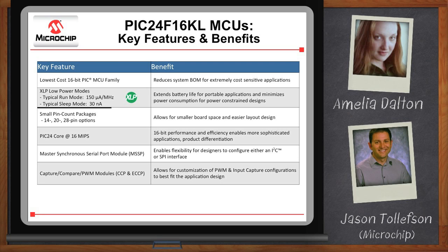The next part talks about our XLP low power mode. So with sleep mode, we're down to 30 nanoamps, and our run mode current is 150 microamps per megahertz, so very low current. This is going to extend your battery life in the applications that we opened with, sort of the medical, metering, those type of things. Anything that has a battery associated with it. We have very small pin count options, a variety of packages in those, starting out at 14 pins and moving up to 28 pins in this family.